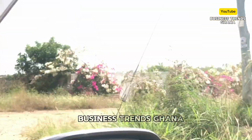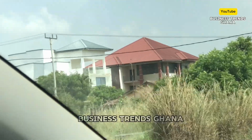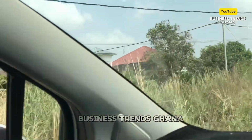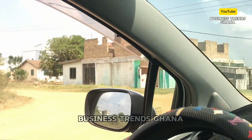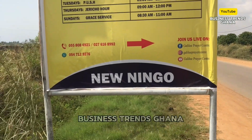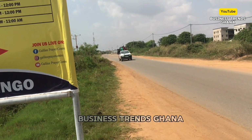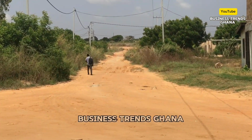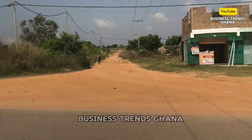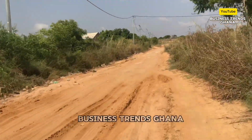So you see this junction, you see the signpost. That's where we are going. We are going to be passing the road that is here. That's the junction we'll be taking inside. See that signpost that I told you about? You understand? The road you are seeing right there, that's where you are going to be passing. So you use this building as your landmark, and we go inside.